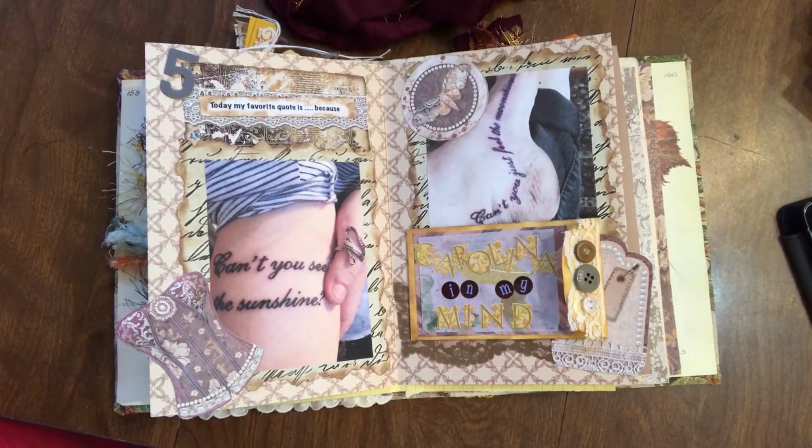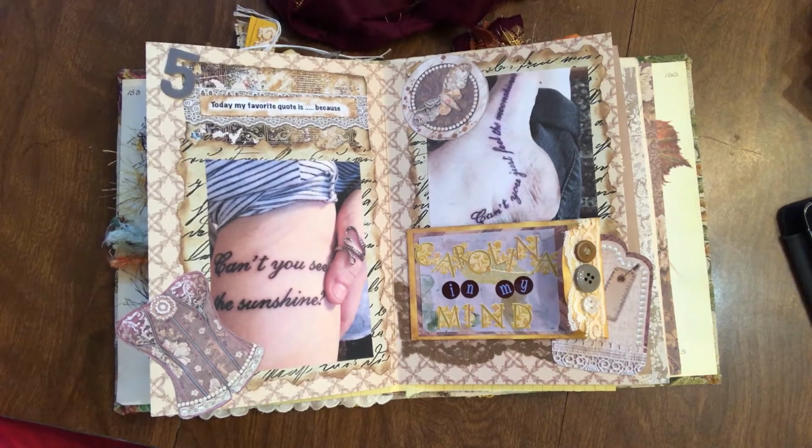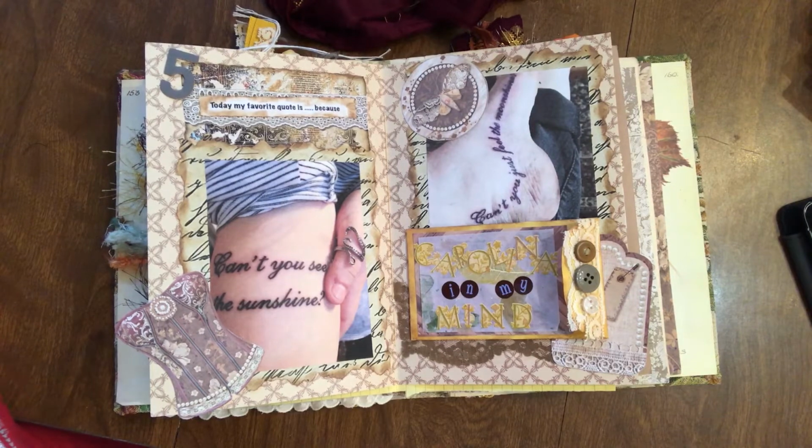So today, because she's coming home soon for Thanksgiving, but I haven't seen her very much. I've seen her once since last August.